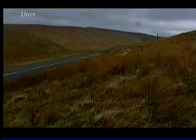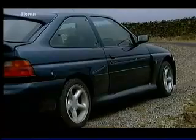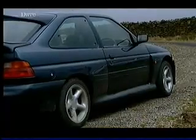Time now to rectify that. One of my all-time favourite roads is going to meet one of my all-time favourite cars.